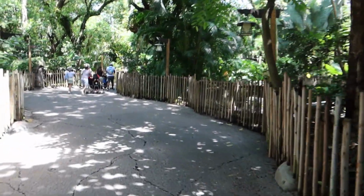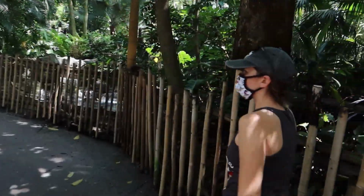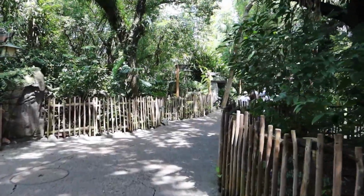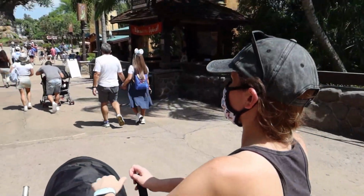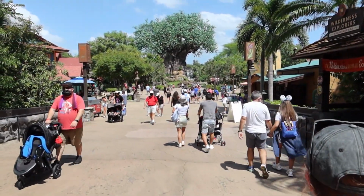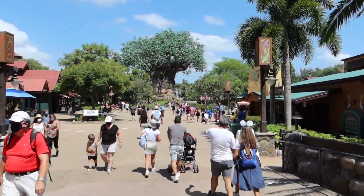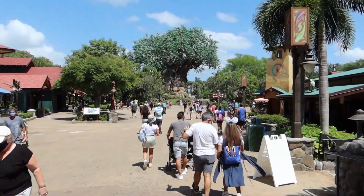A little update of crowd levels. Right now it's currently, what time is it? 12:17. Not too bad so far. So here's one of the most packed places in the park, and it happens to be the central hub over here where the tree is. So pretty good, a little standby indication of how busy today is going to be.